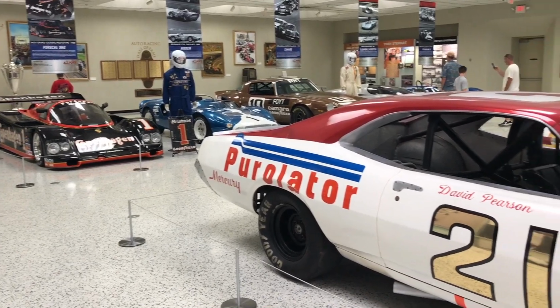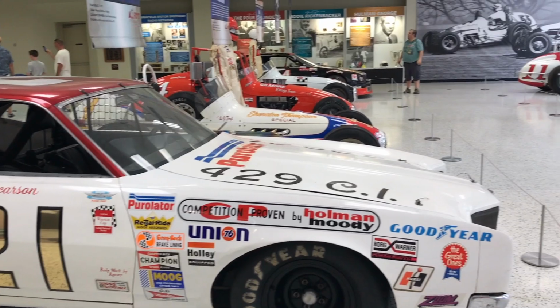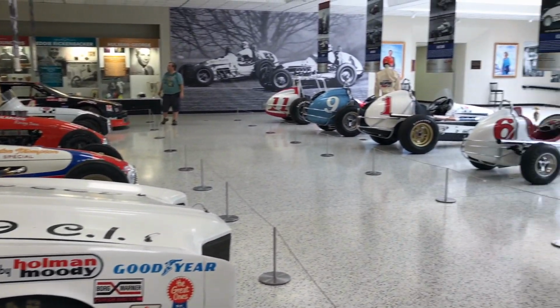It's also home to historical passenger vehicles, rare cars from NASCAR, Formula One, Sprint, and a whole lot more, including motorcycles and drag racing.